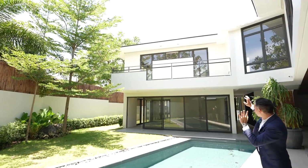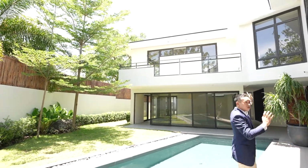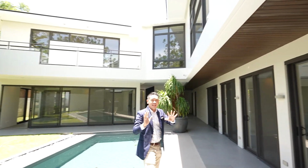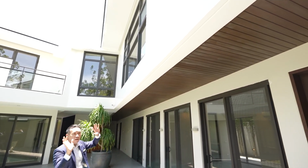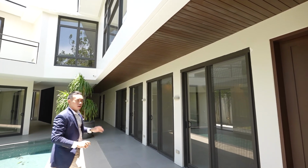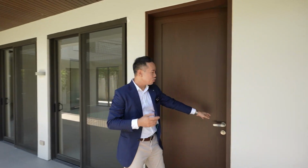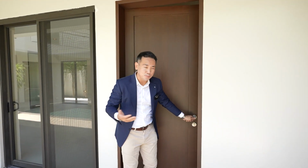This is where you have the main living area and the master bedroom. And on the other side are the main dining, kitchen, and other bedrooms connected by a second floor hallway. But let's take a look at these rooms over here, beginning with this one, which is your guest room.